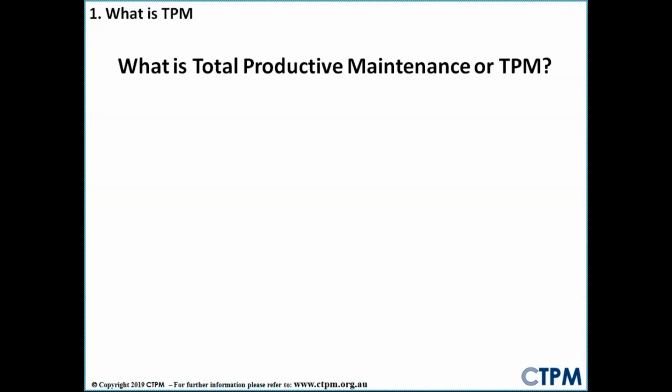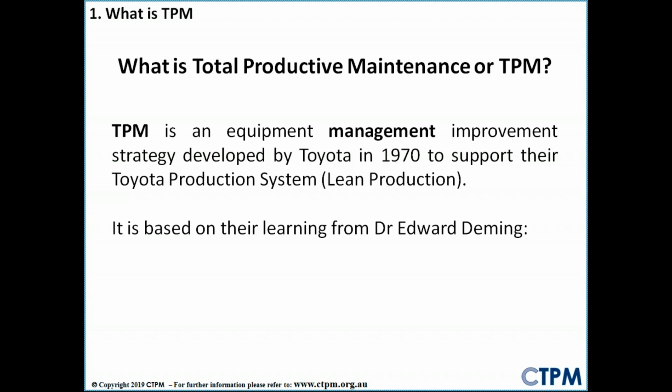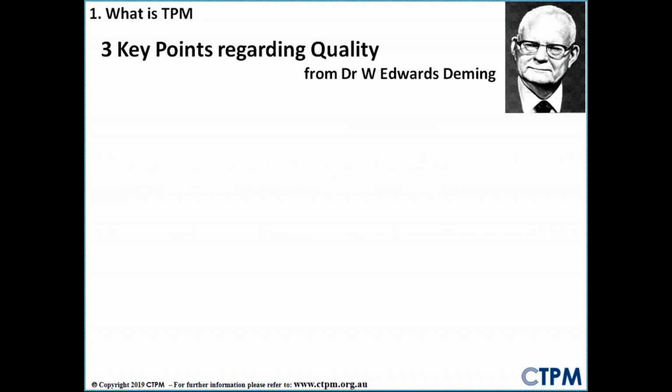So, what is TPM, or Total Productive Maintenance? TPM is an equipment management improvement strategy developed by Toyota in 1970 to support their Toyota production system, or lean production. And it was based on the learning from Dr. Edward Deming. As we know, Dr. Deming was over there after the Second World War, to help the Japanese learn about improved manufacturing techniques, and quality being the key one. And he introduced some key points about how to get improved quality.